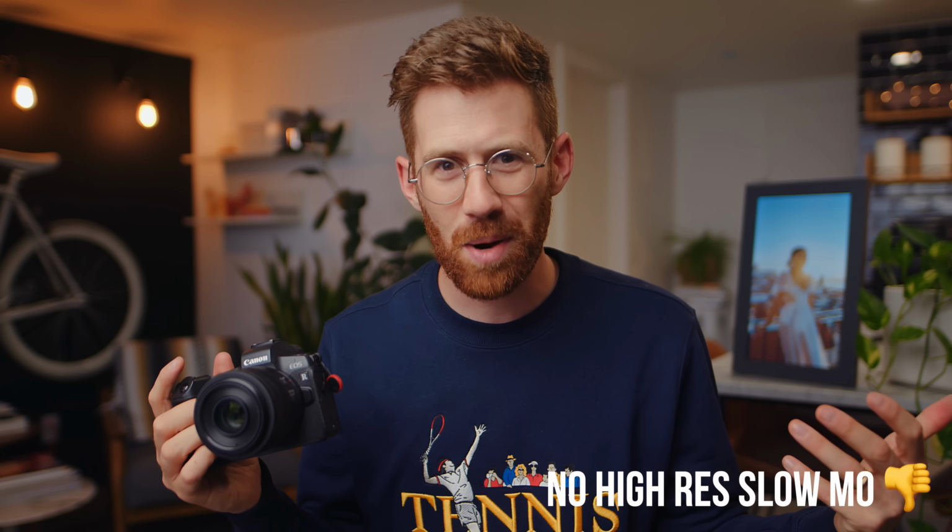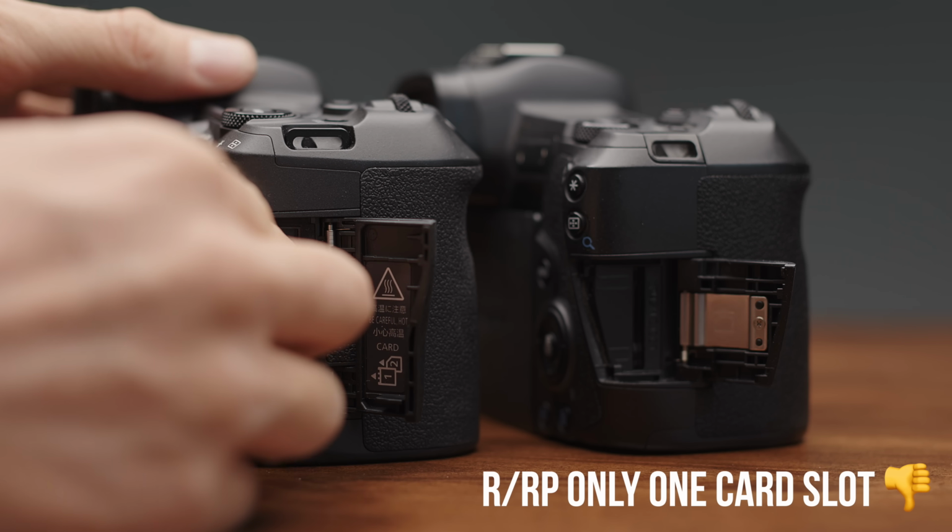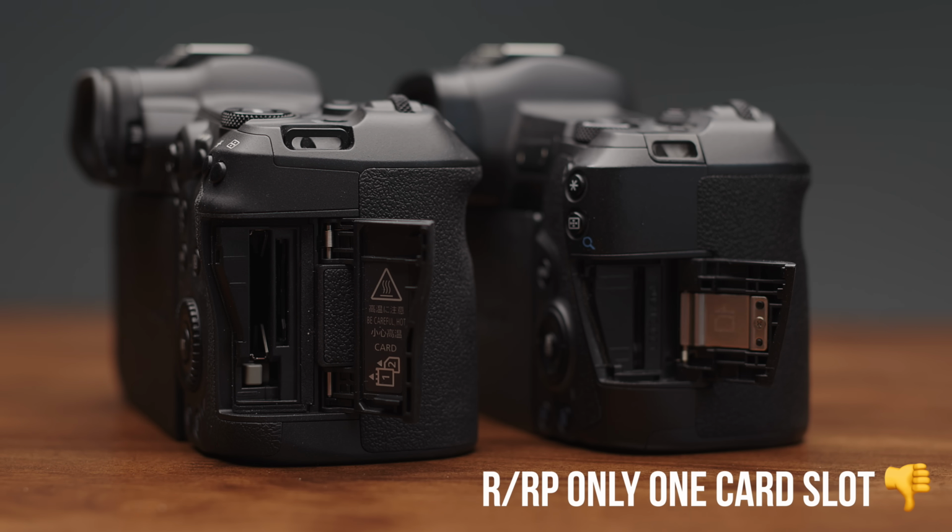The R6 and the R5 will shoot full frame 4K and up to 8K on the R5. You've probably heard there's some overheating issues, but I'm not going to get into that here. I still think if you're a hybrid shooter, not primarily shooting video on them, they're going to work great. And a few other missing features from the R, you can't do 4K 60 or 4K 120, which the others can do, which is amazing. There's only one card slot, which is pretty bad. There really should be two. Both of the others have it.